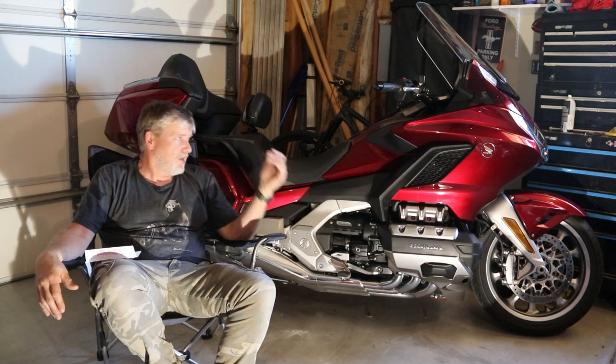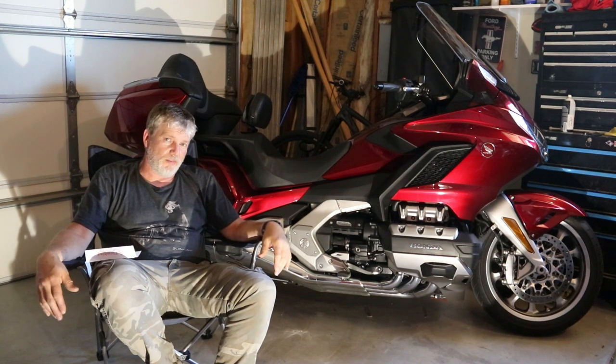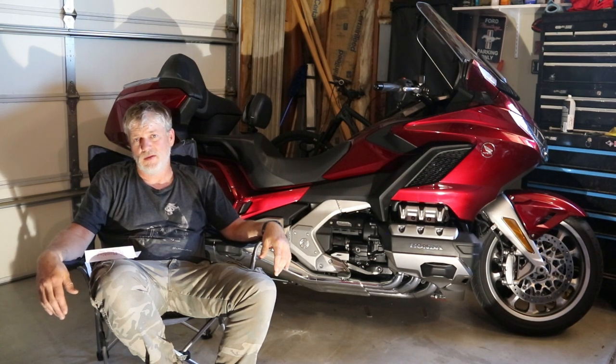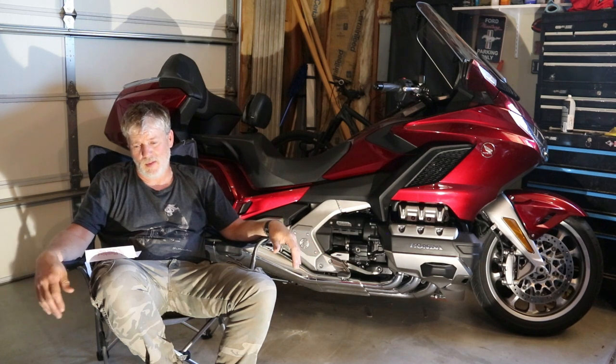Number 1 is this seat. I hate this seat. And I want to get my bike paid for before I put too much money into it. But I'm hoping next riding season, maybe June, something like that, I'm going to buy an aftermarket seat, and it's probably going to be an Ultimate seat, just because I had one on my last GoldWing, and they are very comfy. I don't know what they do to them, but they definitely fit my behind very well.